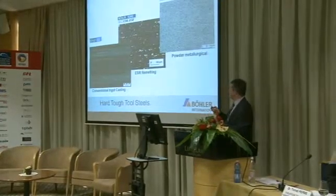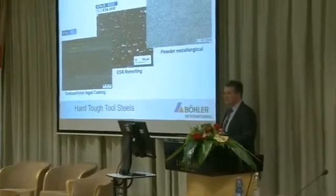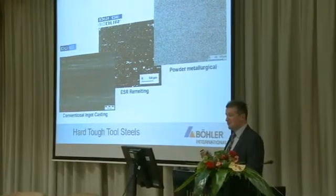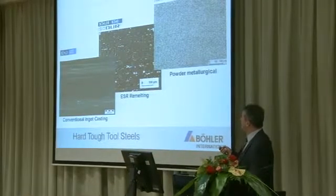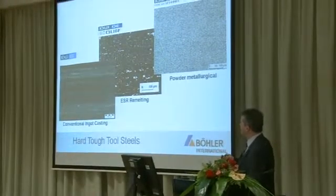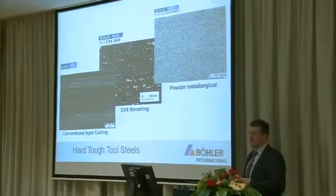Looking in the middle at the K340, this is the ESR, the electroslag remelted material. Here we see a much better distribution of the carbides. These are the white dots. And the carbide size is also more uniform. So this is the second level of our productions.